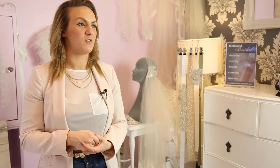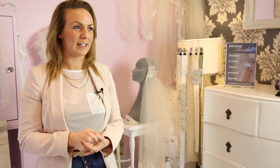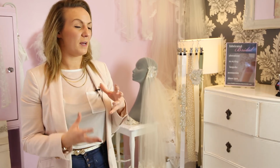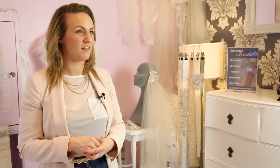I think the top tip for someone who's really wanting to personalise their look is to look at as many magazines and online blogs and Pinterest and all different websites, just to get a really clear idea of what it is you're after. And also don't overdo it. I think a lot of brides decide that they want a tiara and a veil and this and that, and you can go overboard. I think it's quite important to choose exactly what it is you do want.